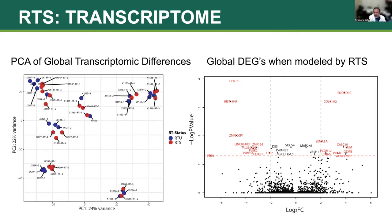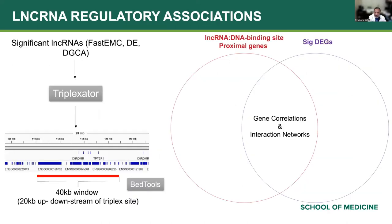Though we were able to identify some global differentially expressed genes across the radiation resistant or the RT selected tumors, and so that's shown here on the right side. What was interesting to us is that among the differentially expressed transcripts, we actually saw a number of long non-coding RNAs. And so we wanted to determine whether these long non-coding RNAs actually also associated with particular genes.